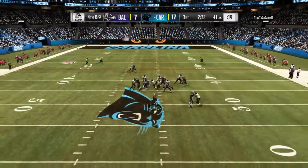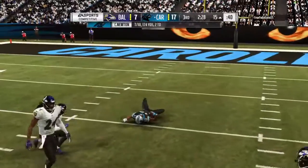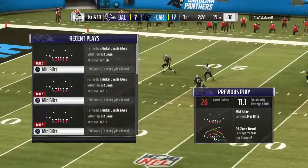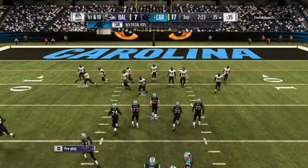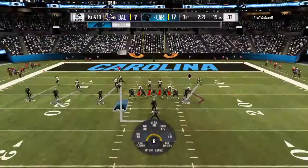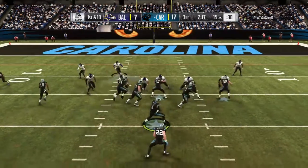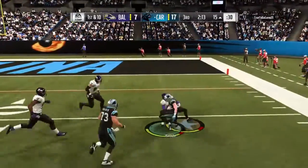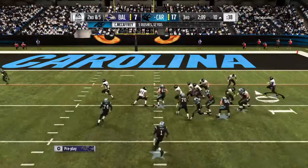Here we go on 4th. Newton got his target, Samuel. And they're going to be set up down around the 15-yard line. A gain of 26 and a conversion there as well on 4th down. On 1st down, this is McCaffrey. And able to surge forward for about 5 yards down to the 10.